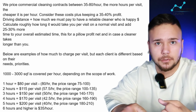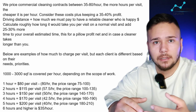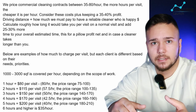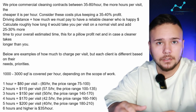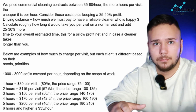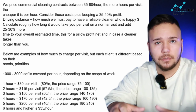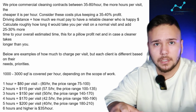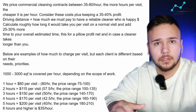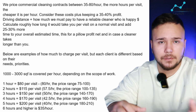Restaurants and retail tend to have thinner margins, so they're a little more concerned about the price. But most clients aren't concerned about the price. They want to pick the best cleaning company that's going to provide a good service, stress-free, without any quality problems. So with office and commercial cleaning, clients don't care about picking the cheapest one. And you may be asking, why would I price 35 to 100?